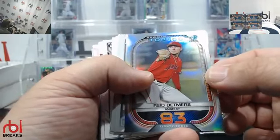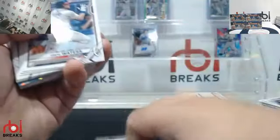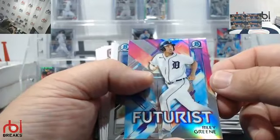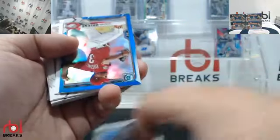Top 100, Reid Detmers for the Angels, insert. Bitsko and Antonio Gomez, chrome first for the Yankees. Futurist Riley Greene, insert for the Tigers. A Jared Kelley first, chrome.